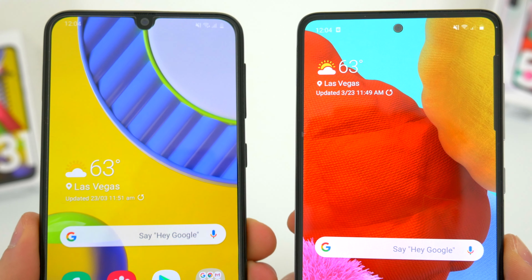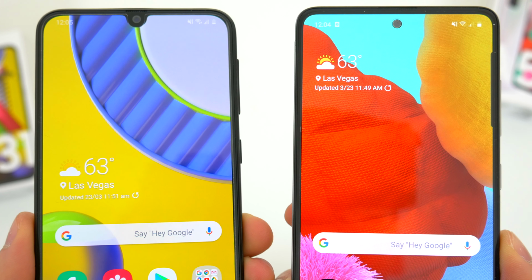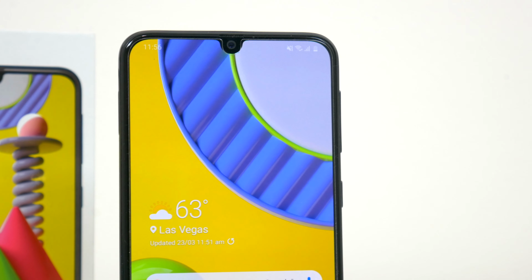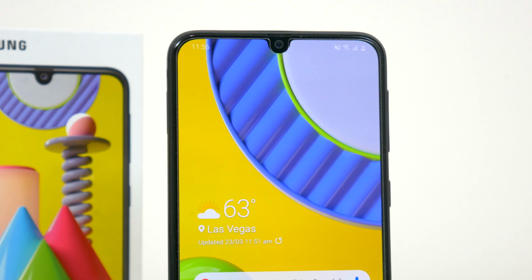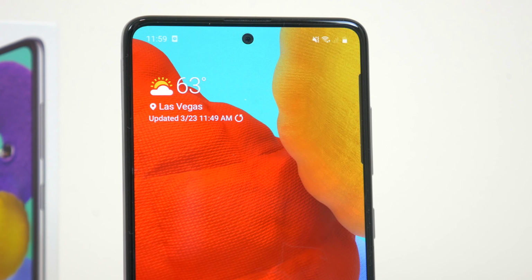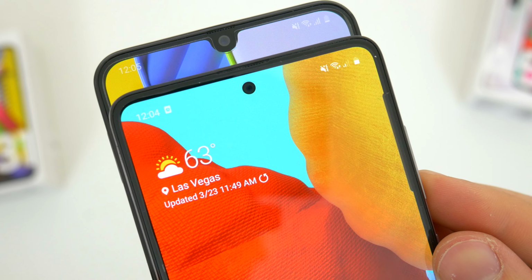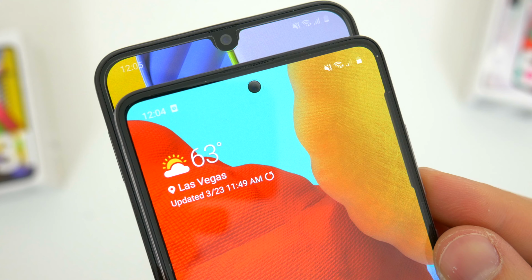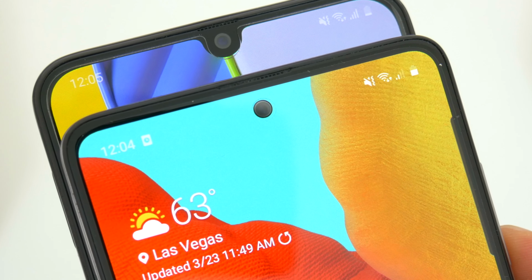In regards to the front-facing selfie cameras, we also seem to have a difference here as well, though the advantage isn't quite as clear. The M31 has a 32 megapixel f2.0 aperture lens, while the A51 has a 32 megapixel f2.2 aperture lens. Though I don't know the specifics of what kind of hardware specifically exists in each of these lenses, whether it's newer, older, reused, better, or whatever.